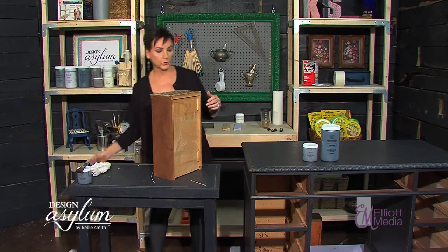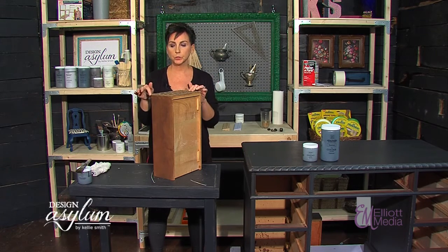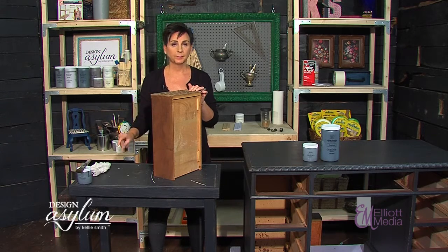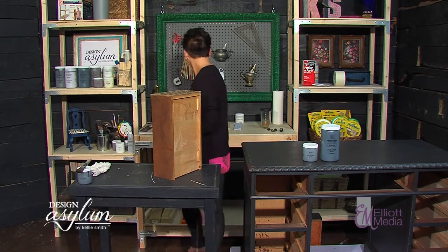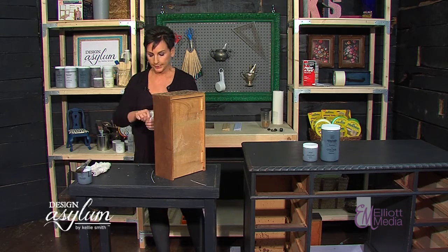Okay, so after you've got the sanding done, if you have any little corners that are up, I just take a little bit of the deco paste, put it on my finger, and put it right back under there. There's a little bit of a corner that came up, so I am going to fix that.